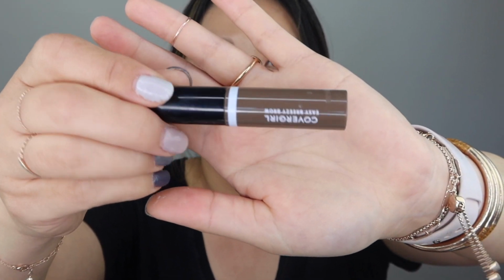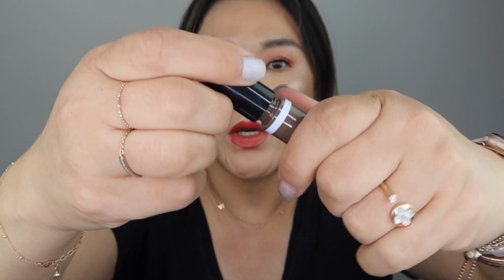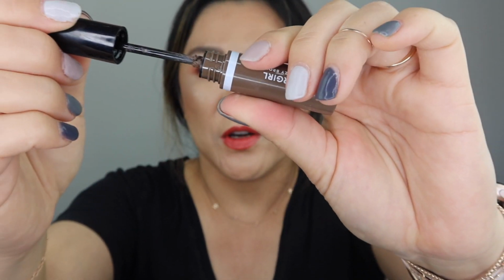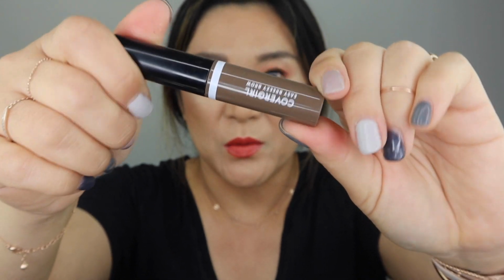I do have this CoverGirl Easy Breezy Brow. I like this for a drugstore. It's pretty good. I have mine in the color medium. I would repurchase this again. So I like this one for a drugstore eyebrow gel.